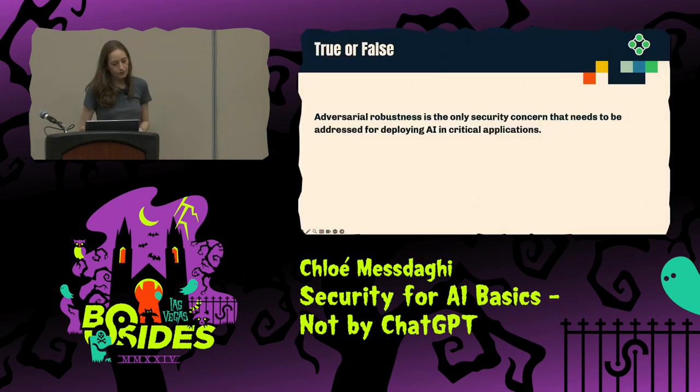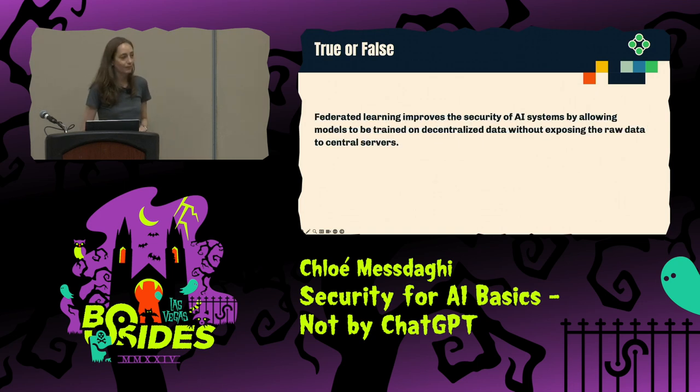But I have two true or false questions for you. The first one is: adversarial robustness is the only security concern that needs to be addressed for deploying AI in critical applications. If you think this is false, raise your hand. Congratulations, you are correct. Next one: federated learning improves the security of AI systems by allowing models to be trained on decentralized data without exposing the raw data to central servers. If you think this is false, raise your hand. If you think this is true, raise your hand. You are correct. It is true.